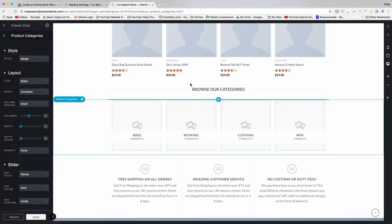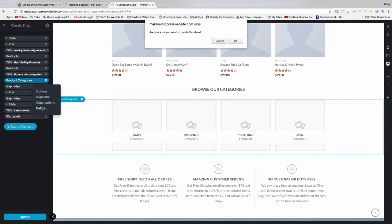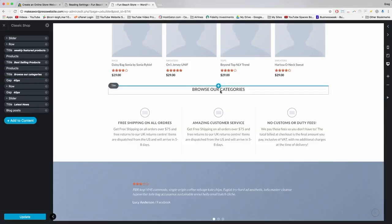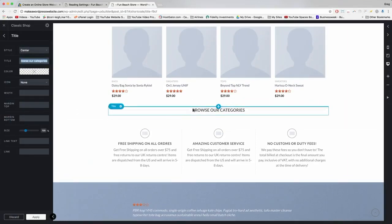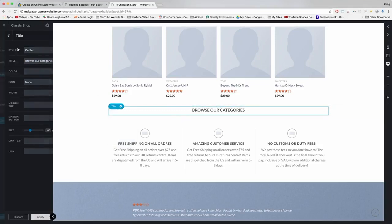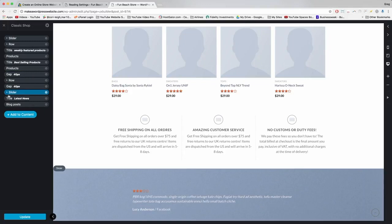So the best way to delete this section is to click back this upper left arrow. And then you can find the entire product category section, and then click on the gear and then click delete. It's going to ask us to confirm, and we'll click OK, and then it's gone. But we kept the title, so that's kind of cool. But we want to delete the title. So I'm going to click on the gear now for the title and click delete. And that would also be right here on title. Click on the gear, click delete, click OK.